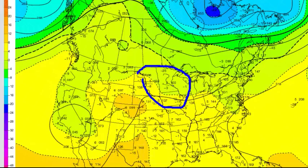Eastern South Dakota, Minnesota, Iowa, seeing 700 millibar temperatures there ranging from 2 to 5 Celsius in that region.